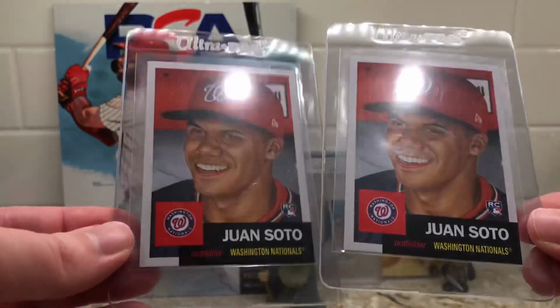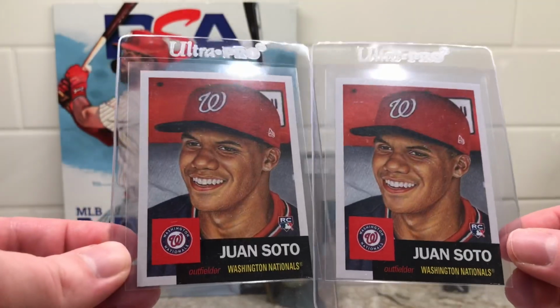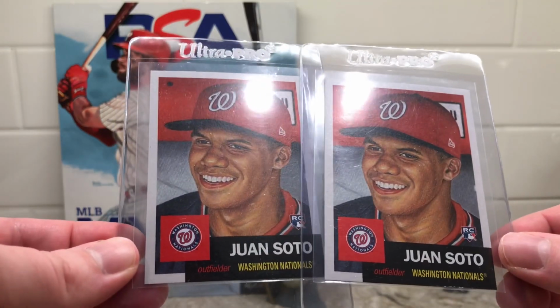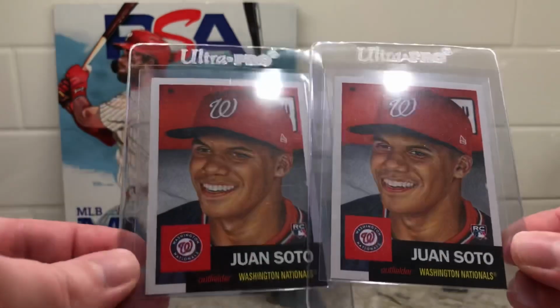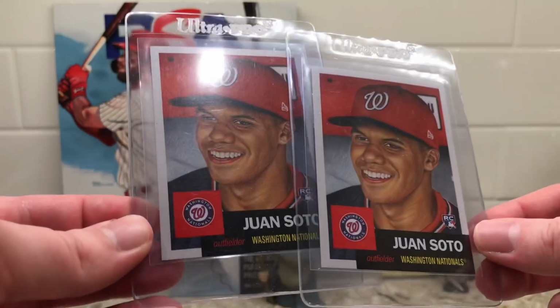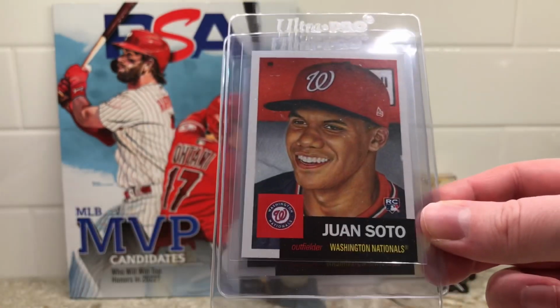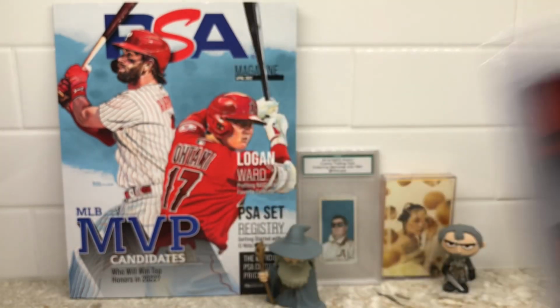of these over closer, and whichever one's better, I'll probably send off to get graded for the slabbed Soto collection. So one will go in the Z, one will go into the slab Soto collection. I'll probably send it off to SGC, but that's really awesome. I really appreciate that. It was really nice of you to do that.